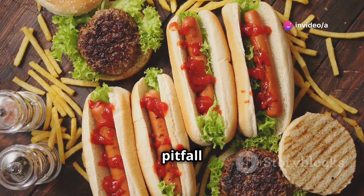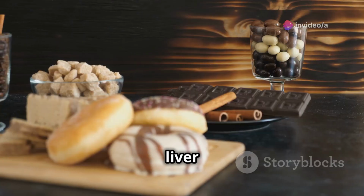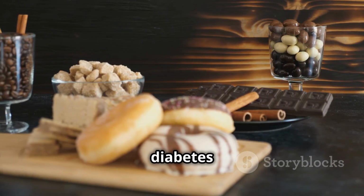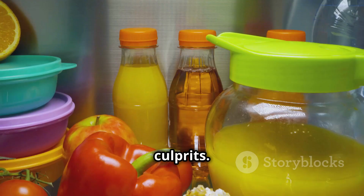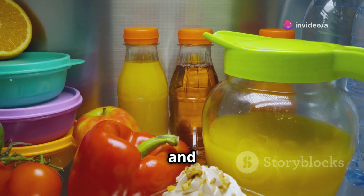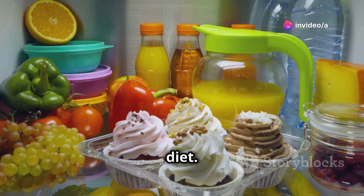Another dietary pitfall is consuming too much sugar. Excess sugar intake can lead to fatty liver disease and other health problems like diabetes and obesity. Sugary drinks and desserts are major culprits. Cut back on sugary drinks, desserts, and processed foods. Read food labels to be aware of hidden sugars in your diet.